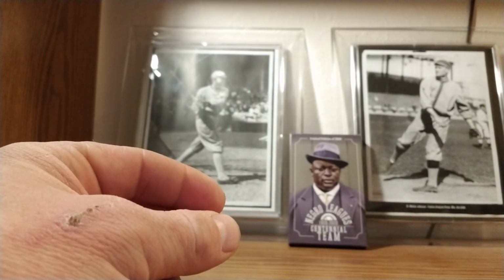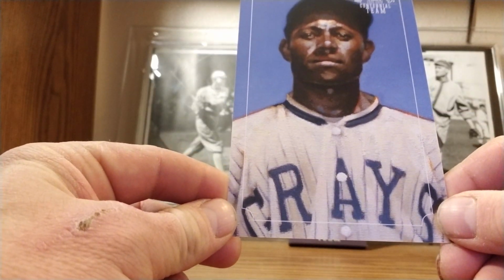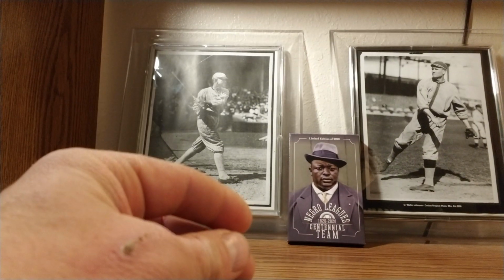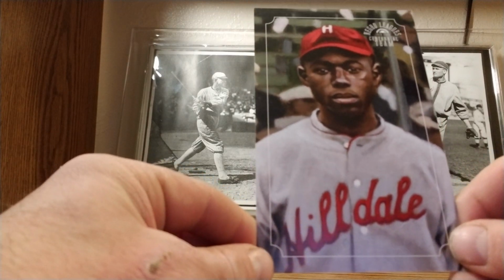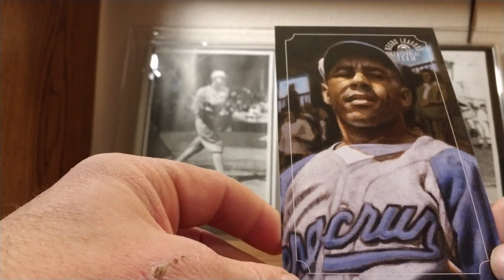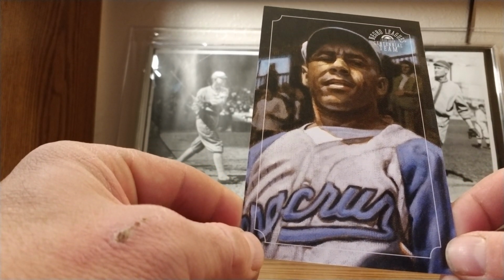Biz Mackey. Corner infielders. We have Hall of Famer Buck Leonard. Then we have Judy Johnson. Ray Dandridge, third baseman. Perhaps one of the best third basemen ever.